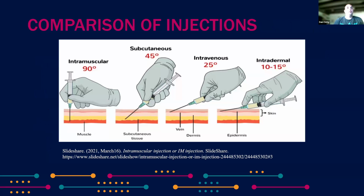This is just for reference and the general angles that we're looking at for intramuscular versus subcutaneous. Again, it's a guide. Some of these subcutaneous shots, especially if you're looking at a patient-given injection form, a lot of these subcutaneous shots are done at 90 degrees, just like the intramuscular, for ease of patient use. So again, reference the package insert.